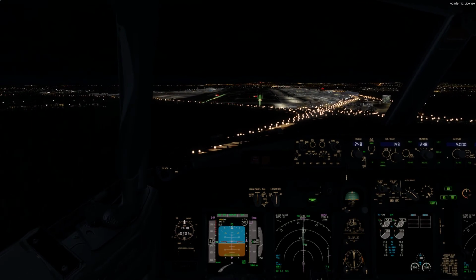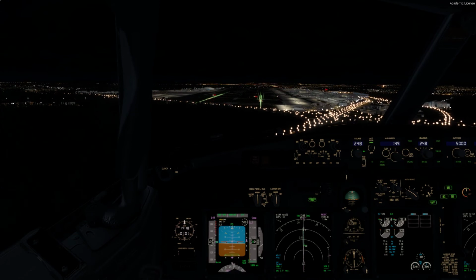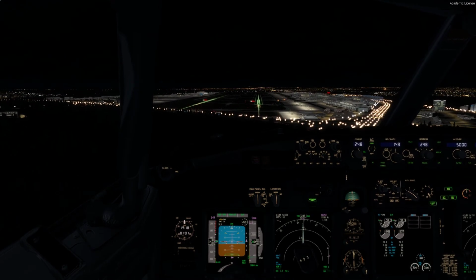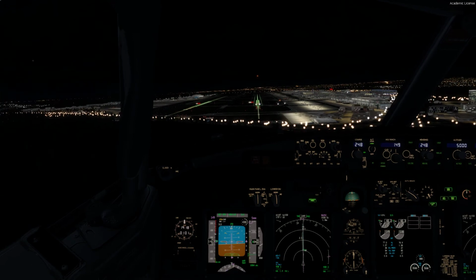I think I can see one aircraft just taxiing to 25 centre here. I think we've got 2 reds and 2 whites on the PAPI lights. Let's bring the nose up a bit. Actually, AI has not noticed. And there is a tiny aircraft on the runway still.